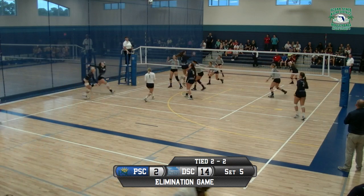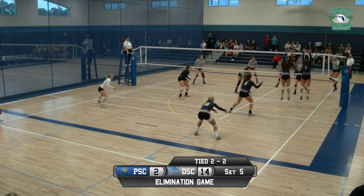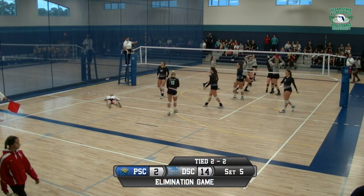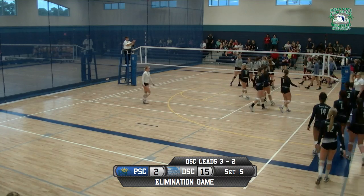Mary Grace Holt with a good pass. Rand will swing. Delegati will dig. And Barber with the chance, and she gets it. Daytona Beach will move on, and Pensacola goes home.